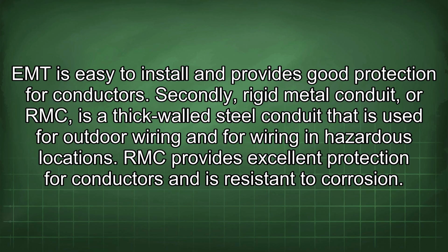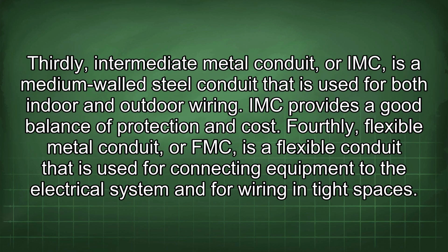Secondly, rigid metal conduit, or RMC, is a thick-walled steel conduit that is used for outdoor wiring and for wiring in hazardous locations. RMC provides excellent protection for conductors and is resistant to corrosion. Thirdly, intermediate metal conduit, or IMC, is a medium-walled steel conduit that is used for both indoor and outdoor wiring. IMC provides a good balance of protection and cost.